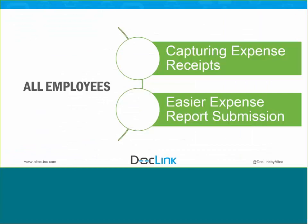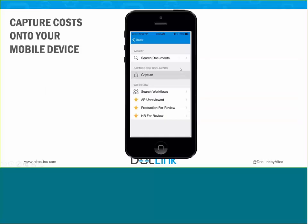And of course, we can also help with expense reports. Okay? I myself use this religiously. Many of you sitting out there are still using the good old Excel spreadsheet. So what we can do is create a template of your expense report. When I travel, I have my mobile app. On my mobile app, I can search for my customer documents. If I need to approve anything, I can do so through my mobile app. But when it comes to expense reports, I have the ability to capture my receipt. So I just click on capture.